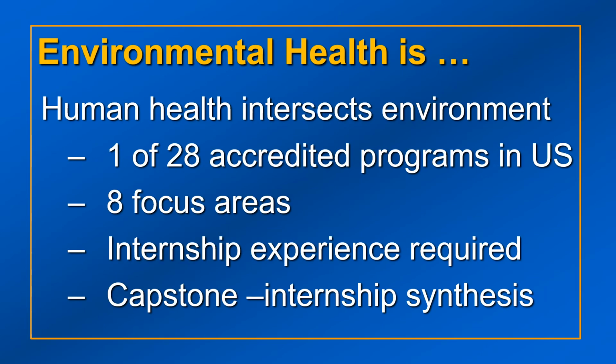What is environmental health? We'll switch from environmental science. Environmental health is the intersection of human health and the environment. The interesting thing about our program, it's one of 28 accredited programs in the United States. It's 8 focus areas that you'll learn about with Dr. Newman. There's internship experiences required, an off-campus internship, and a capstone internship synthesis. These are all some of the highlights of the program.